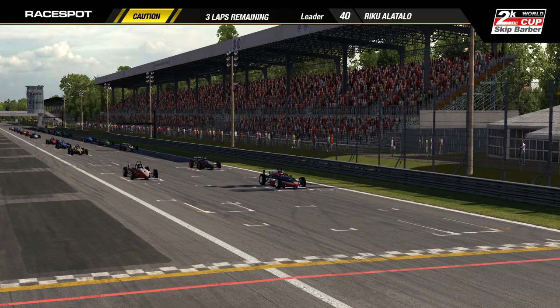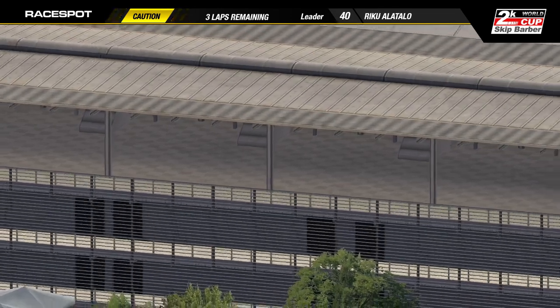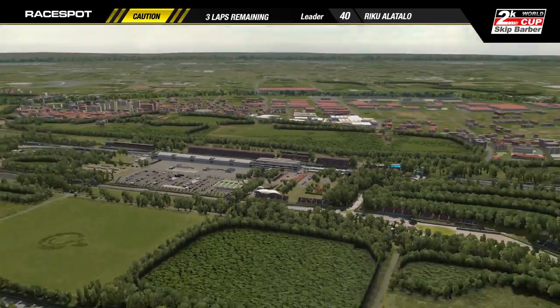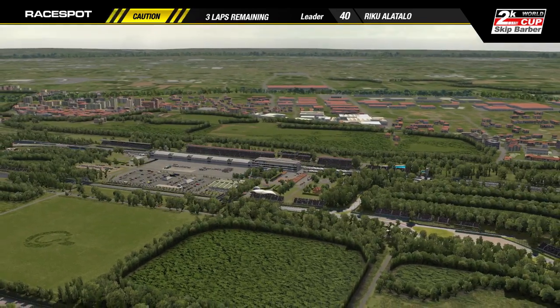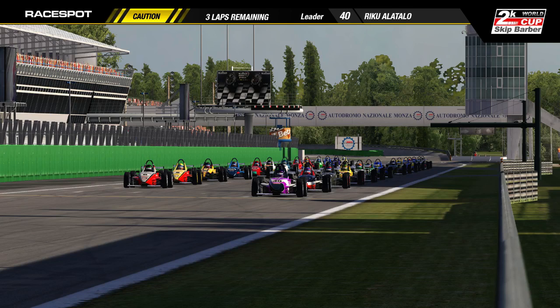This is a magnificent racing facility. We've had a couple of overhead looks again. We'll get ourselves another quick one. As you can see there, a look up above, our aerial coverage brought to you today by And One Design. As these drivers any moment now will get themselves ready to go racing in this round number 11 of the Skip Barber 2K World Cup. Just waiting for the last couple of drivers to head down towards your starting grid.